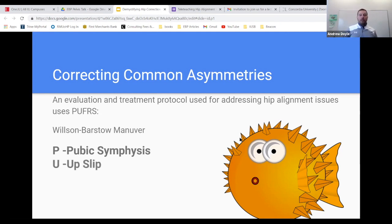Next item in our acronym and progression is we're going to look for upslips or downslips. Downslips are really rare because when we walk, that can correct it. We become gravity dependent, that can correct the upslip, the downslip. But we are also going to observe for upslip, and this is what you're traditionally going to be correcting most of the time.